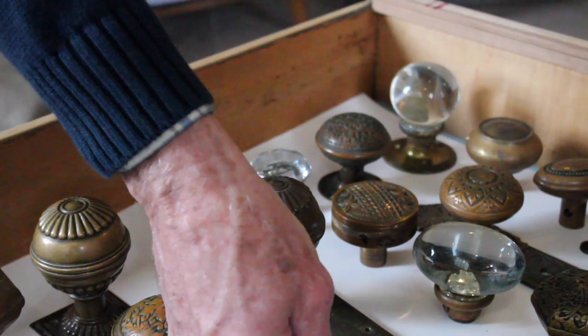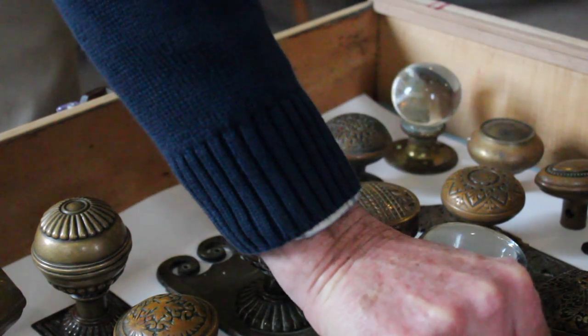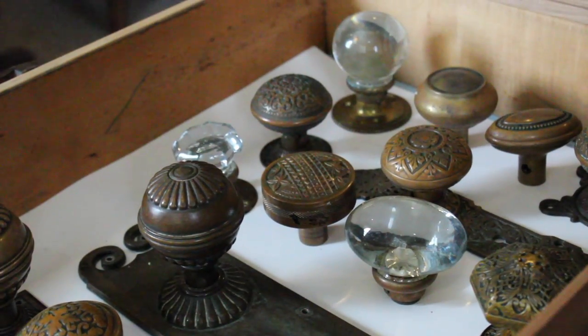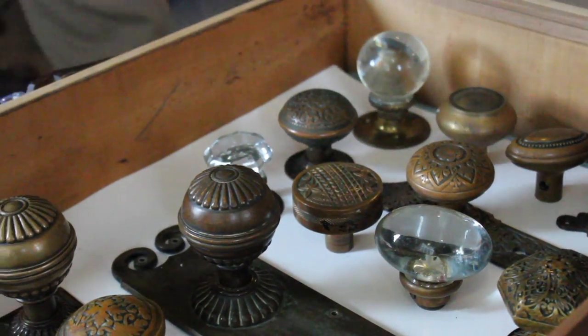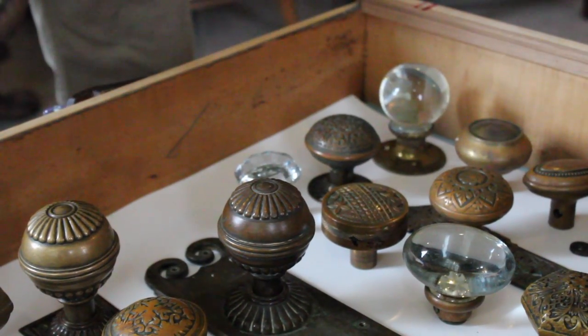There's basically 4 types that I have. Most of these are bronze, very heavy solid metal. There are others that are ceramic. I have boxes of ceramic doorknobs. They're much more common. There are a lot of glass doorknobs, and I have quite a few nickel-plated doorknobs.